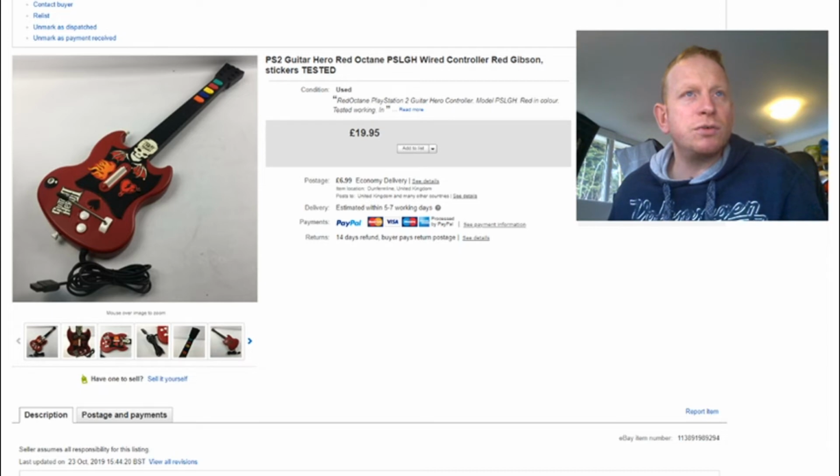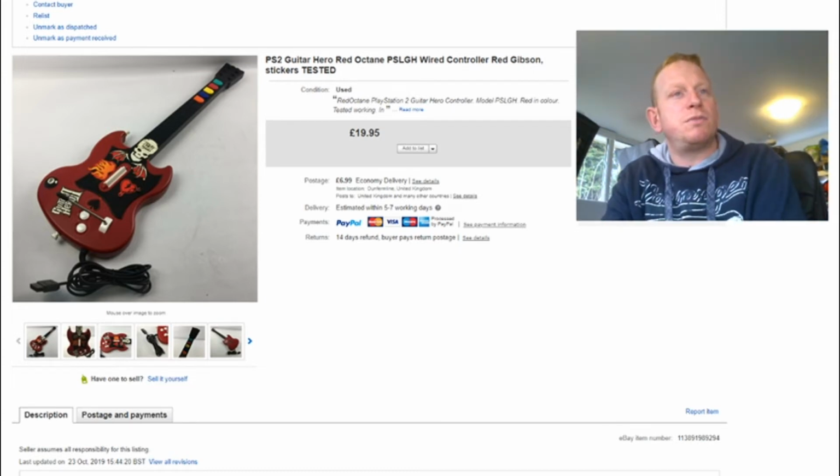These show that PS2 Guitar Heroes are still worth picking up. I actually got quite a few of these, and this is one I sold, but it was a red one. I put a couple of pounds extra on the price, just because it was red, and I got £19.95 plus £6.99 postage. So you've got to remember on these, unlike other Guitar Heroes like the ones on the Wii or PS3 or Xbox 360, the necks of the guitar don't actually come off, so you've got to ship it as it shows in that photo. So you've got to bear that in mind and factor that into your postage cost.